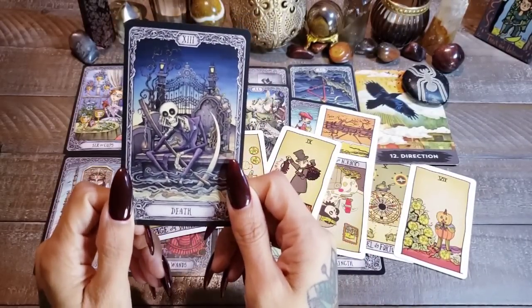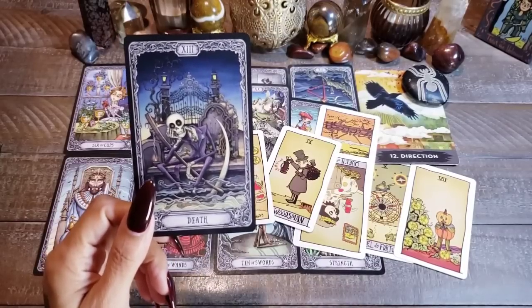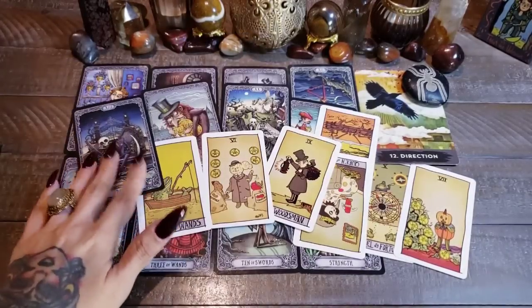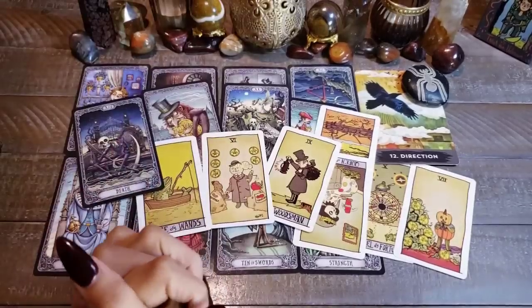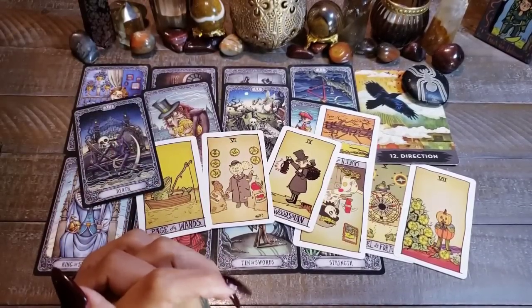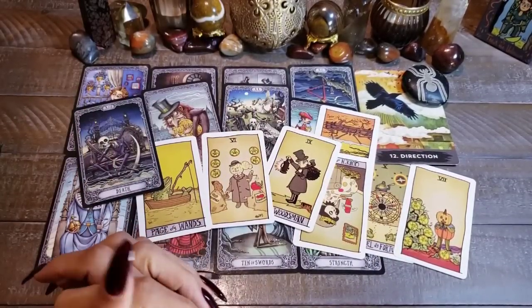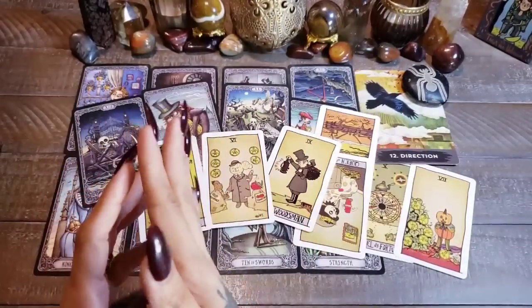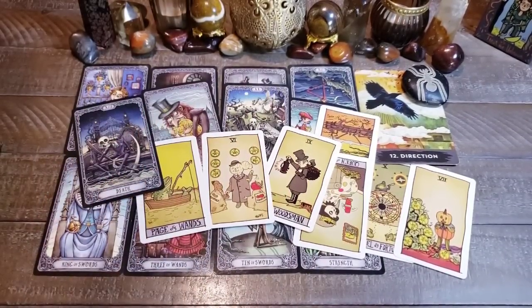This just kind of makes me feel like for some of you, the job that you're at makes you feel dead inside. Like literally, it's something you're not passionate about. And the Judgment card is about answering the call of our soul, our soul's calling. So some of you might even be doing something like that, opening your own business for some of you. Okay, so let's see what else.